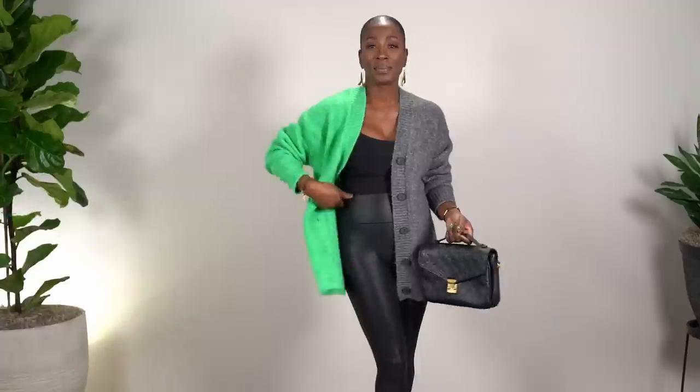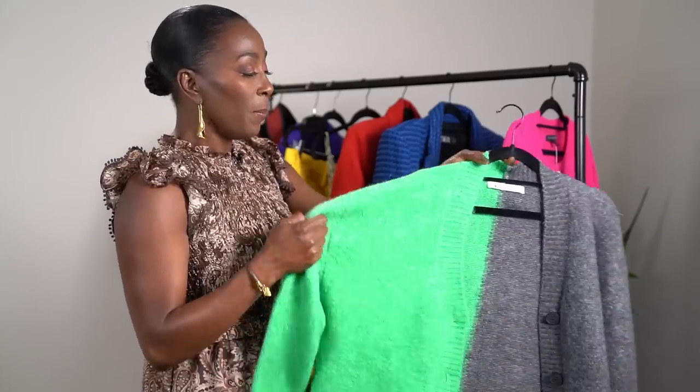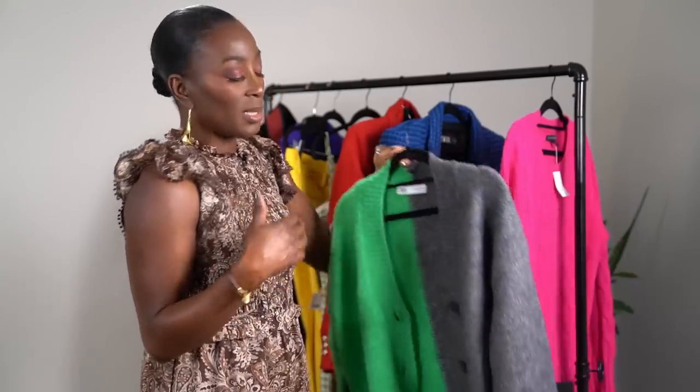And this is a size medium as well, but it's really, really oversized. I really could have gotten away with a small. This medium is definitely a regular large, but I love the oversized of it all. It's just something that feels warm and I absolutely love the color, especially the green.